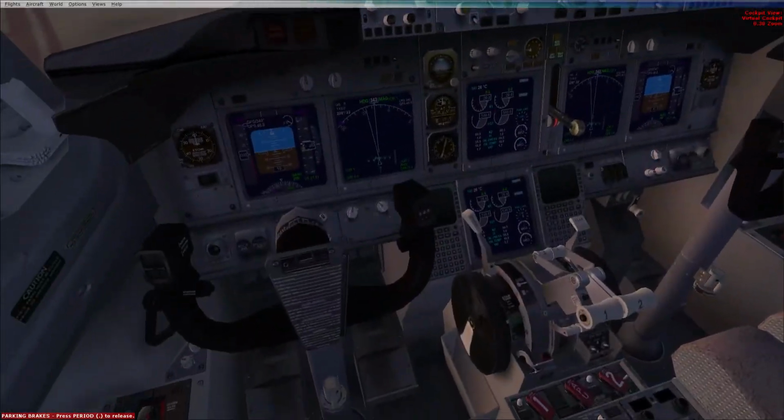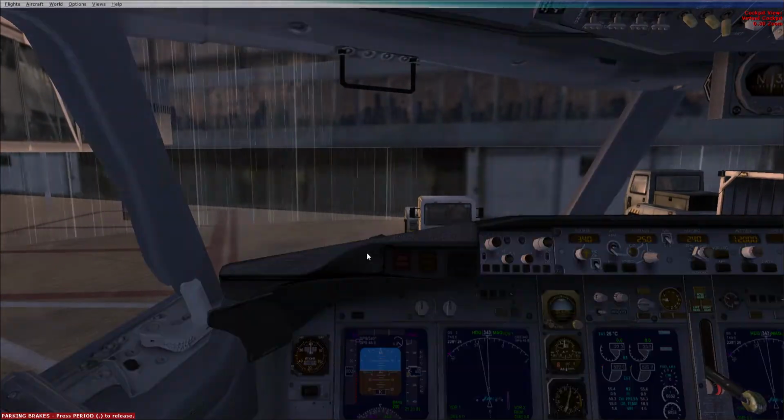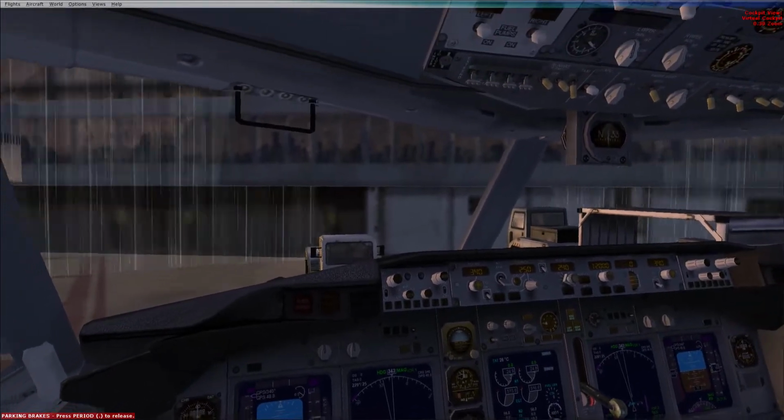I'll handle all radio communication on this flight. You'll handle the flying. All set? I'll call for our clearance. Good morning, Schiphol clearance delivery, World Travel 293, IFR to Heathrow.